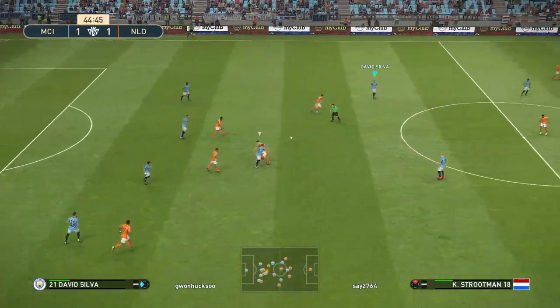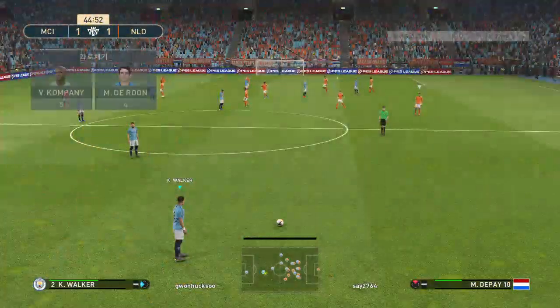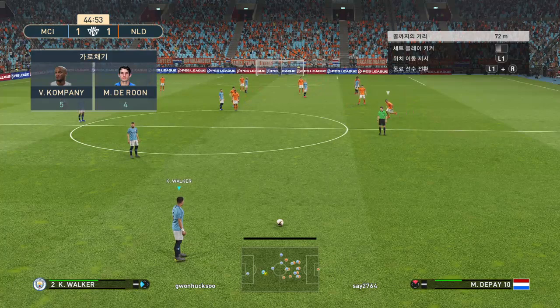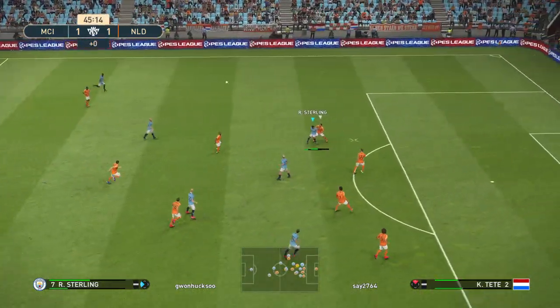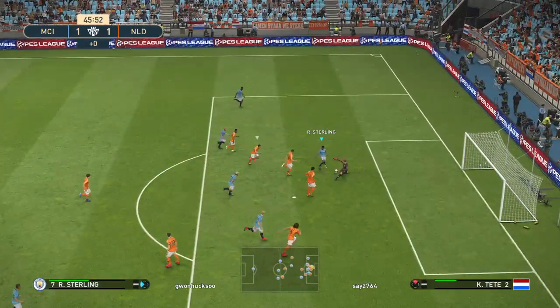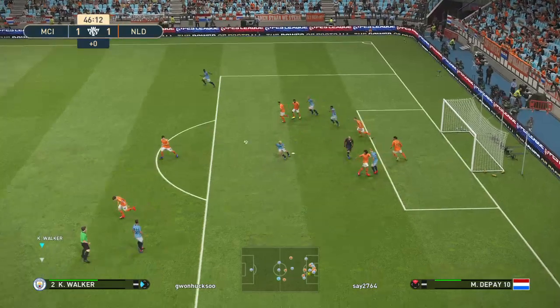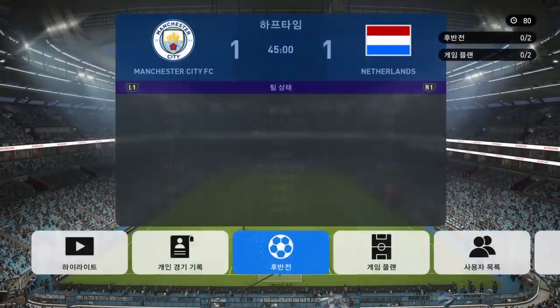He's made sure that that won't get through. Battles to win it back. Whistle's gone, that's foul. Sterling, and now he goes for goal! That's gone a long way up and away. And the referee brings the first half to a close.